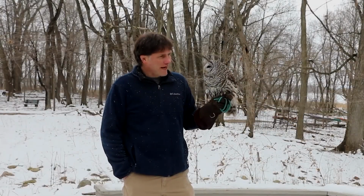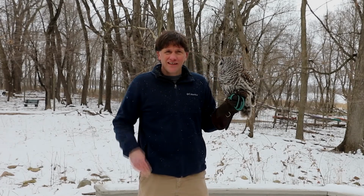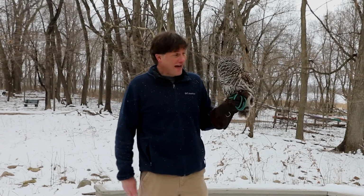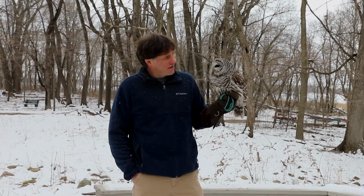So this barred owl, and all owls, have some pretty unique and exciting adaptations, things that allow them to be successful being owls. A majority of owls that live in Minnesota are going to be active during the evening or nighttime hours. And because of that, their adaptations are different than a lot of other animals. And I'm going to talk about a few of those right now.